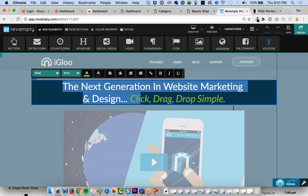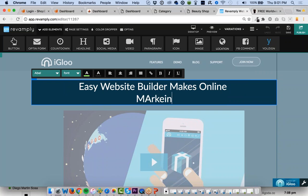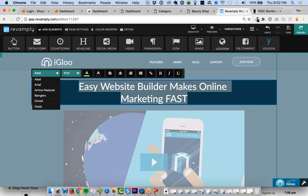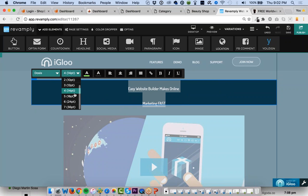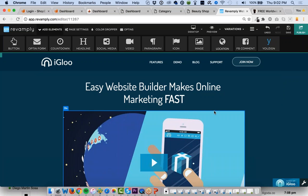So we might want to change this headline. We could say, for example, easy website builder makes online marketing fast. We could test that as one of our headlines. If we wanted to change the font, see what kind of impact that makes, we can change it to whatever we want it to be. There's a range of different fonts available here, and we can also change the size if we wanted to. Now, obviously, you'll want to make sure that the size is good, that it looks good. You can highlight certain components as well, make them bold, and customize these as you want.